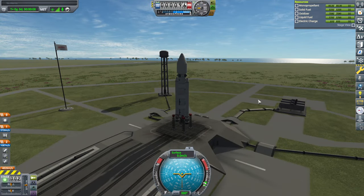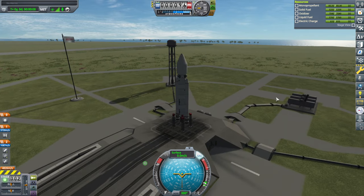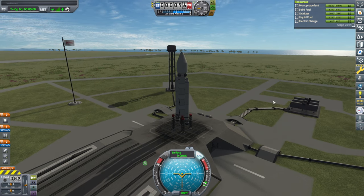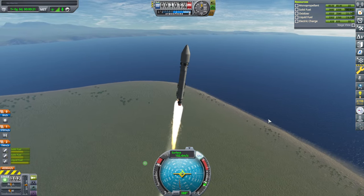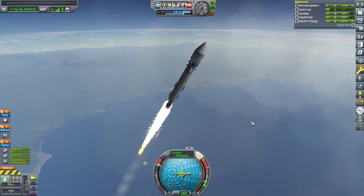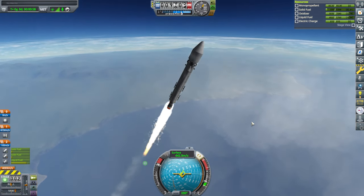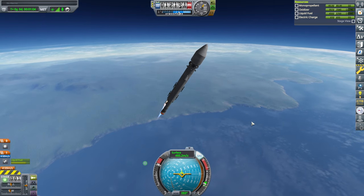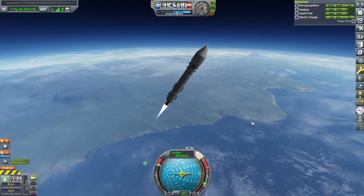Alright, well, I'll figure out the transfer to Minmus afterwards, so I'm not going to figure out a particular inclination to go to right now. And we'll just go. So SAS on, throttle is up, and launch. Okay, the Skipper and its two boosters. Whoa, okay, a little bit of transonic drag there and wobbliness. Okay, booster set. Very good. Still haven't got Separatrons yet, I think.